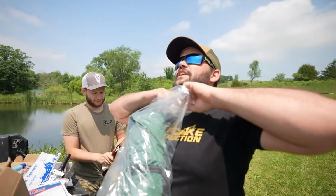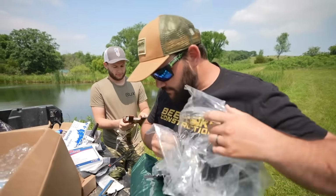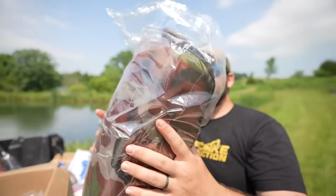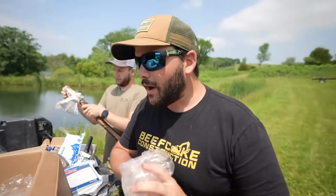This is a camping set. I don't think you can put this all in a backpack. Oh, it's already out. Yeah, that's a tent. We don't need to set that up yet. We got a tent, full-on sleeping bag. At least it's camouflage. There's no way you're putting this in the backpack.